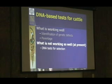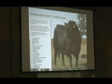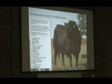There's basically 2 tests that are out there on the market at the moment. There's the identity profile for Angus, which is a 384 SNP test, so 384 markers spread throughout the genome of the animal. That's able to predict 21 different traits. Some of them are now getting incorporated into EPDs, and I'll talk about that in a minute. But this is for Angus. Everybody else, out of luck, right? That's why it's not working well at the moment, in my opinion.